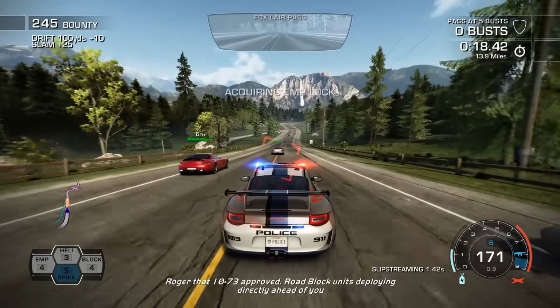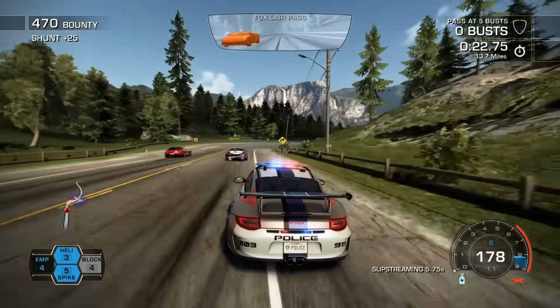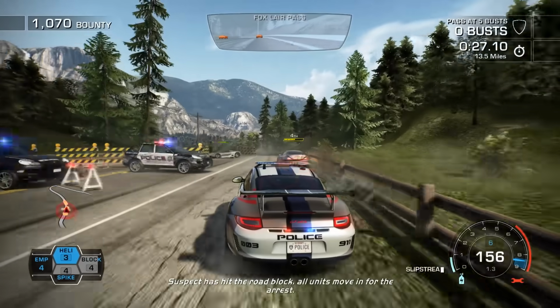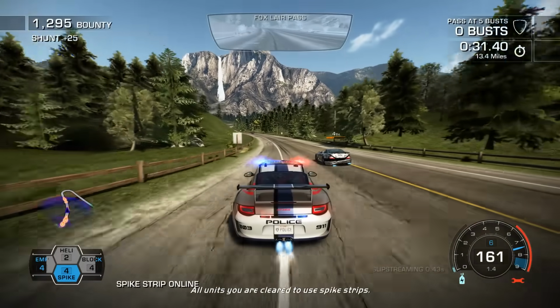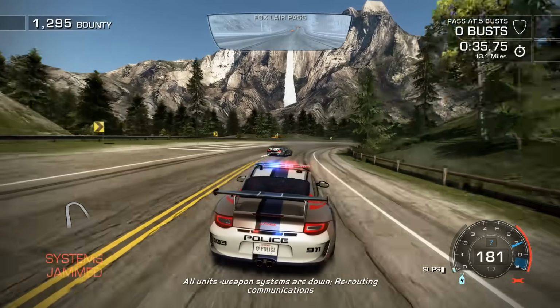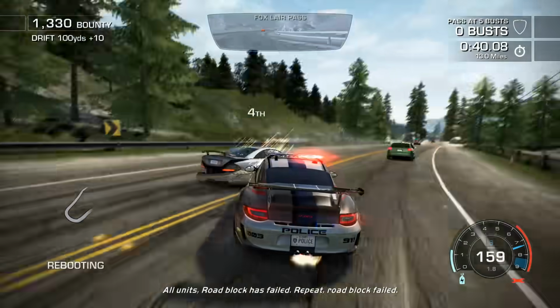Roger that, 1073 approved. Roadblock units deploying directly ahead of you. Suspect has hit the roadblock. All units move in for the arrest. All units, you are cleared to use spike strips. All units, weapon systems are down. Rerouting communications. All units, roadblock has failed.